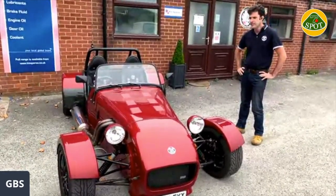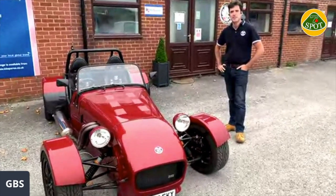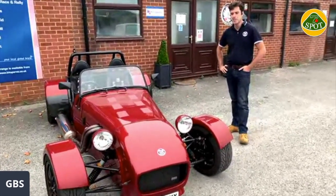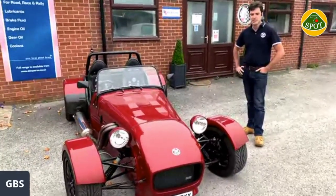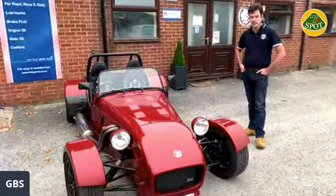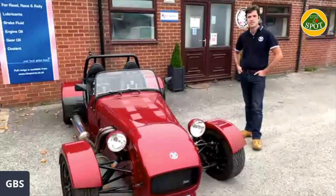The whole Zero concept started back in 2007, with the aim to try and make a modern day Seven. So it's a few years ago now, and it's steadily evolved. We really wanted to try and capture the Colin Chapman Lotus principle of a Seven, but make it today, because technology has moved on. Everything's got a bit more grip everywhere. Yet we still wanted to keep that principle that everyone loves so much.